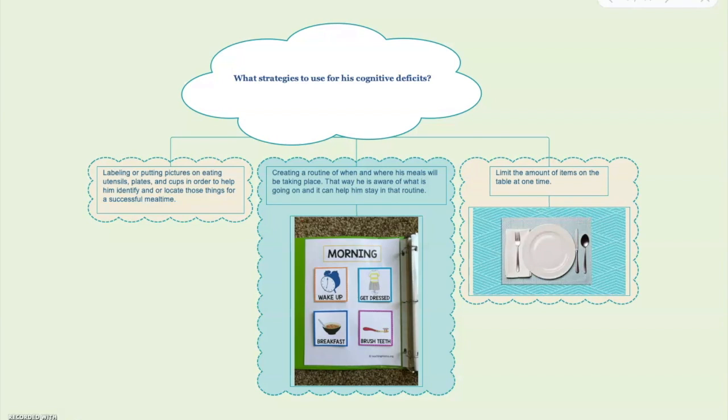What strategies would we use for his cognitive deficits? First, we could label or put pictures on his eating utensils, plates, cups, certain things like that, in order to help him identify and locate those items for a more successful mealtime. We could also create a routine of when and where his meal is taking place. That way, he's more aware of the routine and he's able to follow it.